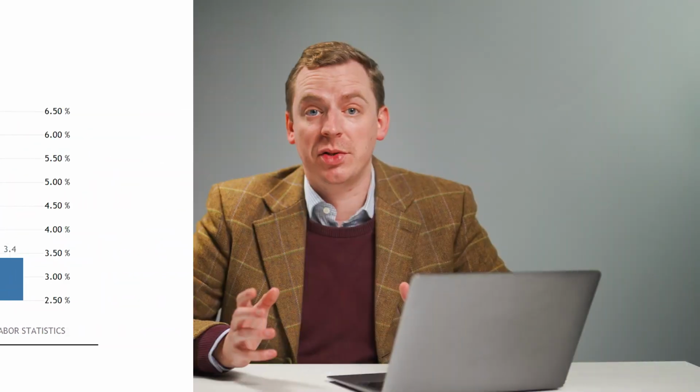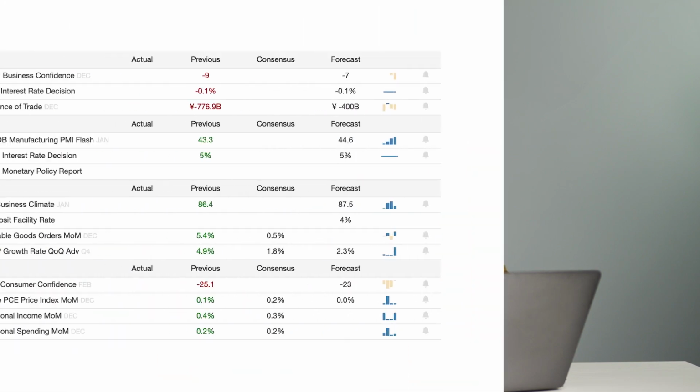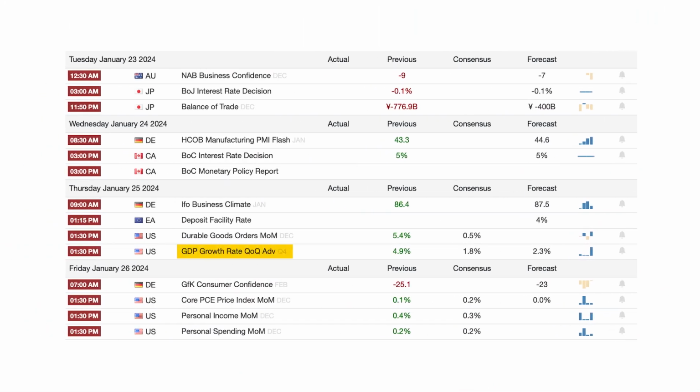Now, the critical factor that traders are monitoring for regular economic data next week is American advanced GDP for the fourth quarter, and it's quite widely expected at the moment that this will be around 1.8% by comparison with the previous 4.9%. It's a really crucial release because it shows the health of the American economy, and it might have a significant effect on many cyclical instruments, including Bitcoin and other cryptocurrencies.